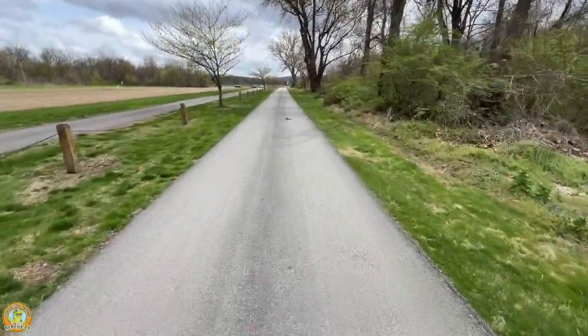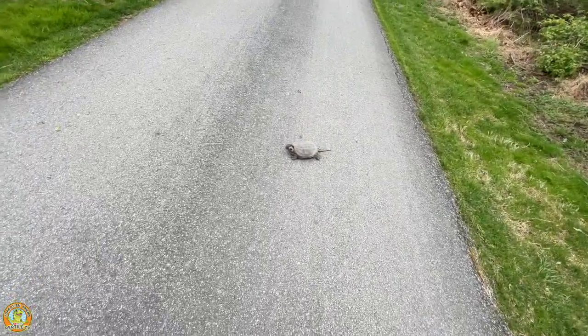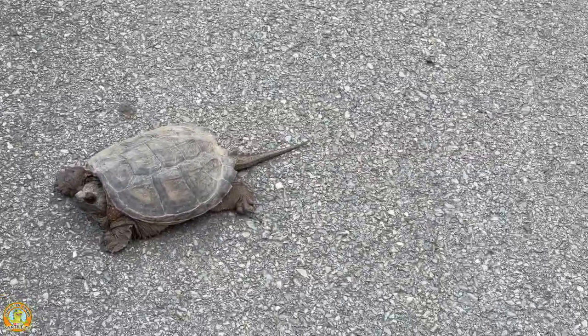Hey buddy, how are you, little guy? Hey fella. Oh, look at you. You are a beauty. I'll bet you this is about a 3-year-old snapping turtle, which means he is probably considered somewhere between juvenile and young adult.